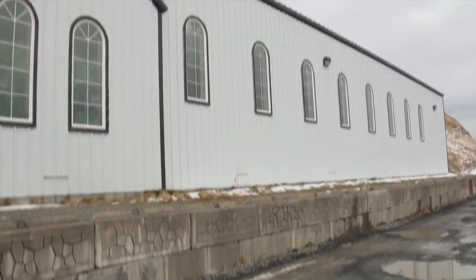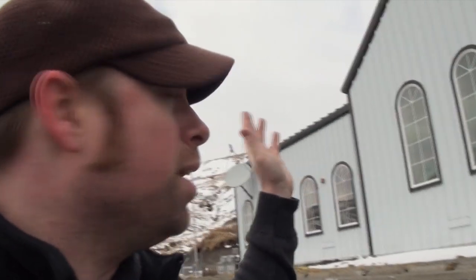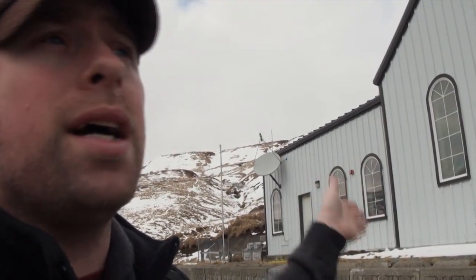So this whole half of the church is a huge gymnasium. There's a weight set in there. And then on this side is where the pastor and his wife live full-time, just helping out the community. Let's go check it out. Let's go look and see how the church looks on the inside.